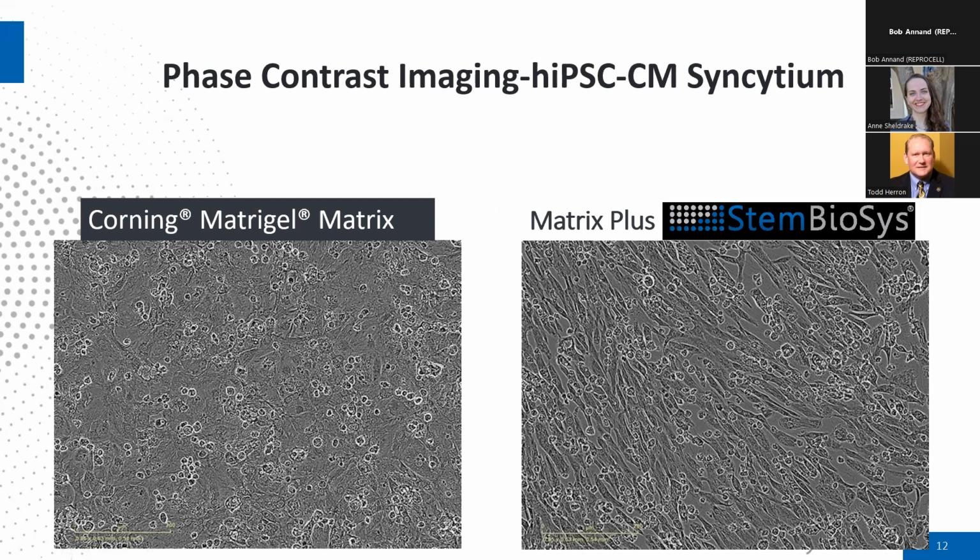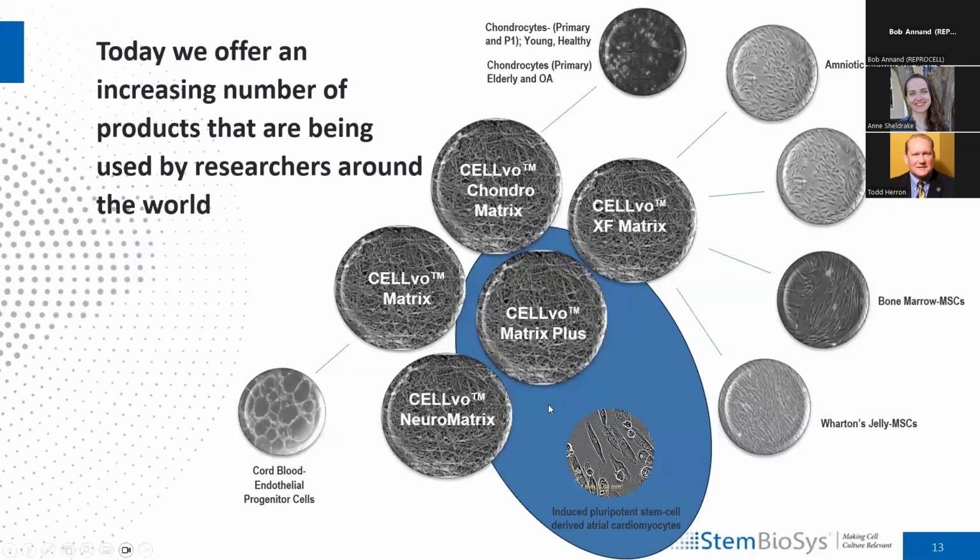And so the enthusiasm from this early work has since led to a years-long collaboration. And STEMbiosis has since developed our own iPSC-derived atrial cardiomyocytes that we produce from the STEMgen iPSCs from REPROCELL. And we recommend the culture of these on Matrix Plus in order to get that cardiomyocyte maturation we've described. These cells we differentiate according to a published protocol using small molecules and then purify them via negative magnetic selection before freezing them for use by customers. And this provides our customers with untouched and non-genetically modified human cells for their experiments.